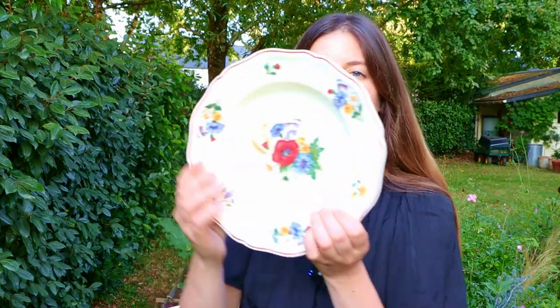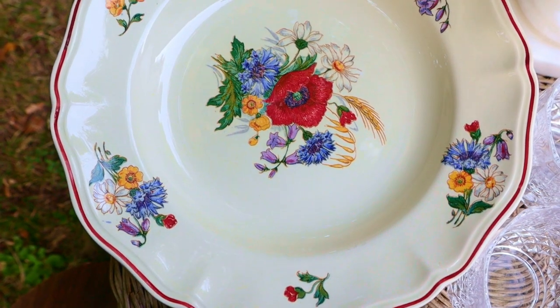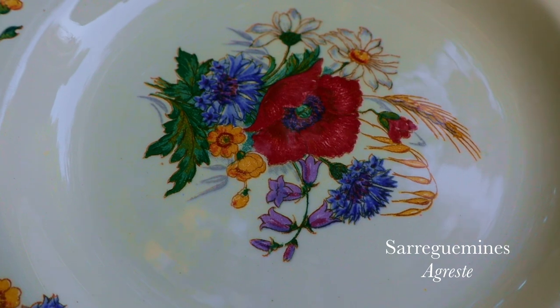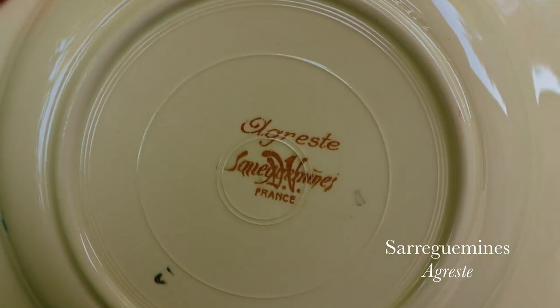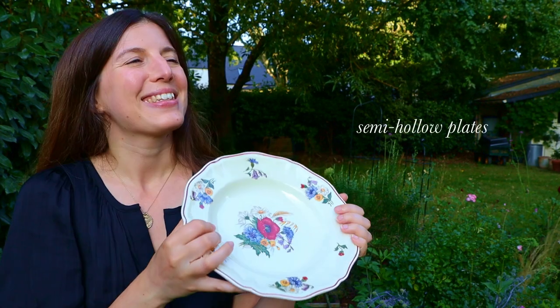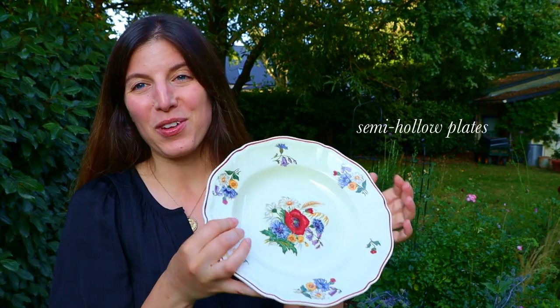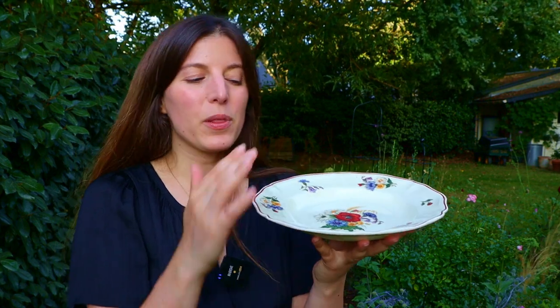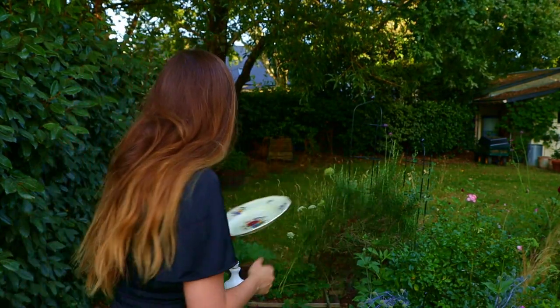I found a beautiful set of these plates, absolutely lovely. I thought this would be really great for late summer, early fall with the red. I think I have 10 of those. It's called semi-creux in French. If I find the word in English, I'll pop it up. They're not quite soup plates, but they're not flat either. And I really like that it keeps the food well contained, so that's really great.